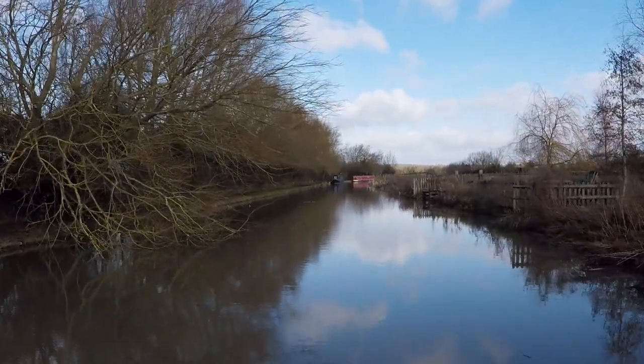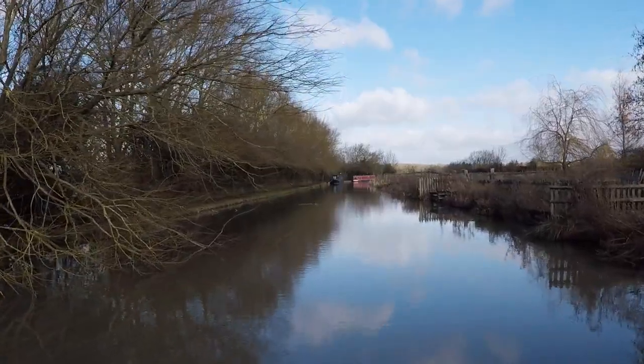There's a small tree come down across the towpath in the recent storms.